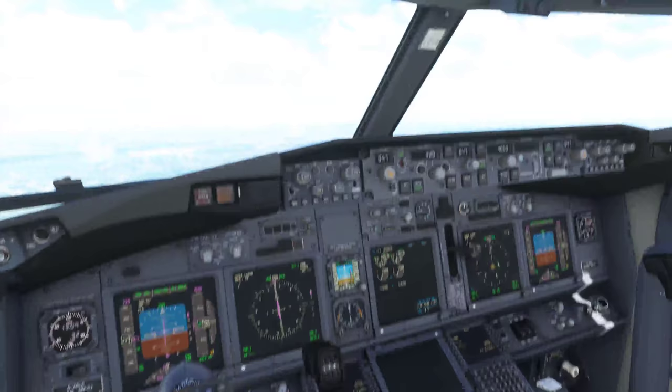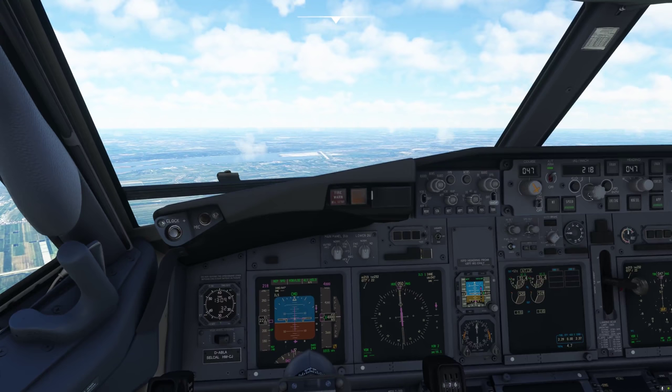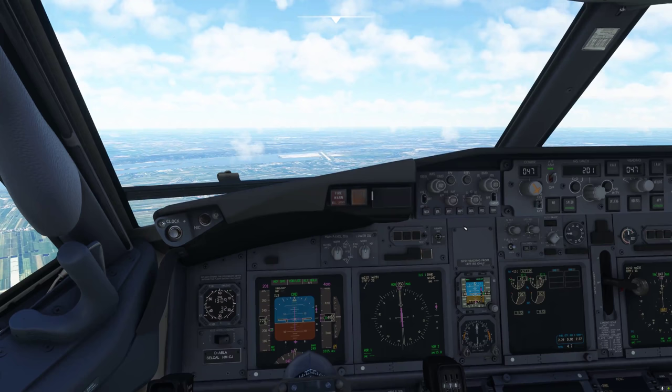Okay, we are within 17 miles now. Approach armed. Germania 45 X-ray, X-ray, speed 170 knots or greater until 5 miles. Germania 45 X-ray, X-ray, speed 170 or greater until 5 miles.